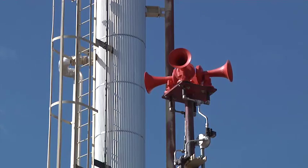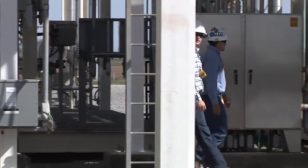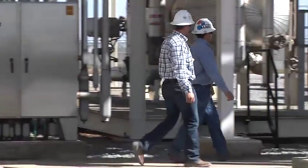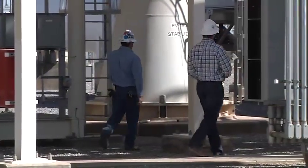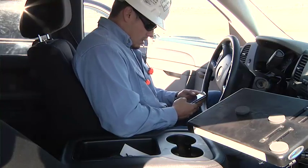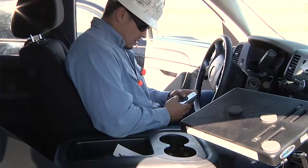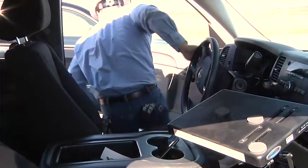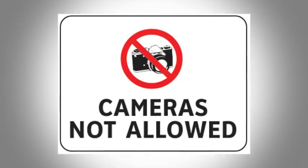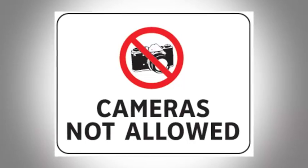If at any time an alarm sounds or there is an equipment malfunction, the area is to be evacuated. All visitors are required to stay with an escort at all times. They know the appropriate evacuation routes and safety procedures. All electronic equipment, cell phones, pagers, radios, etc., must be left in the plant office or in your personal vehicle. The use of cameras or filming of ONEOK property is not allowed.